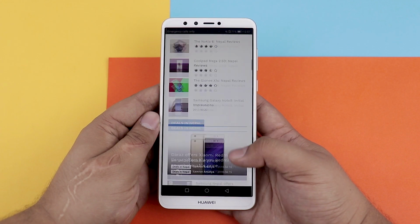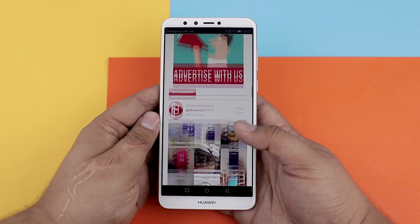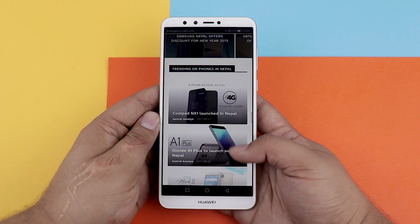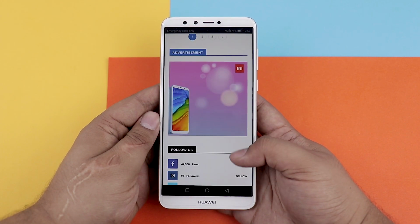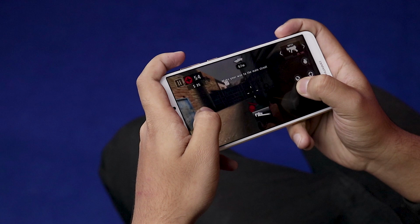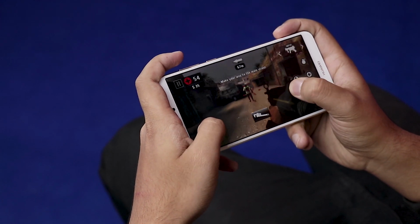Performance-wise, the phone flew through everything that I threw at it. Doing the basics like going through Facebook, posting some Instagram pictures and surfing the internet was no problem for the phone. I also didn't notice any visible lags or stutters while it performed such tasks.